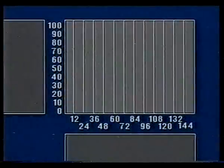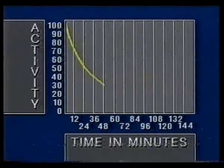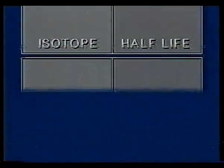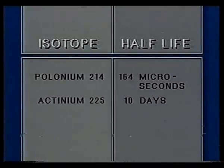In other words, during each 24-minute period, half of the remaining radon-212 undergoes radioactive decay. For this reason, radon-212 is said to have a half-life of 24 minutes. A graph will show that as time goes on, the activity decreases. During each 24-minute interval, the amount of radiation given off by the sample drops in half. The half-life for each radioactive element is unique and can range in value from a fraction of a second to billions of years.